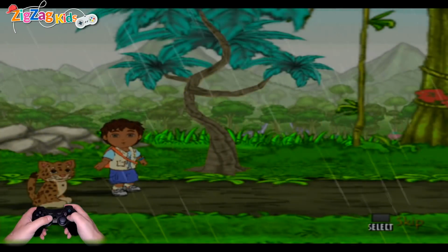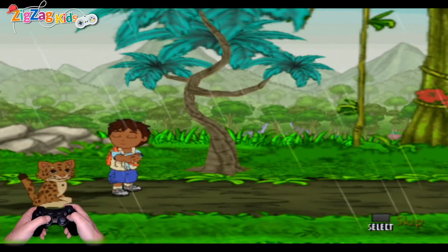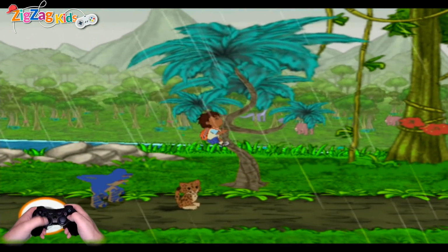If you press the X button, we can see if there's anything inside this tree. Now move the left analog stick up and down to help me shake the tree to see if anything comes out. Whoop.